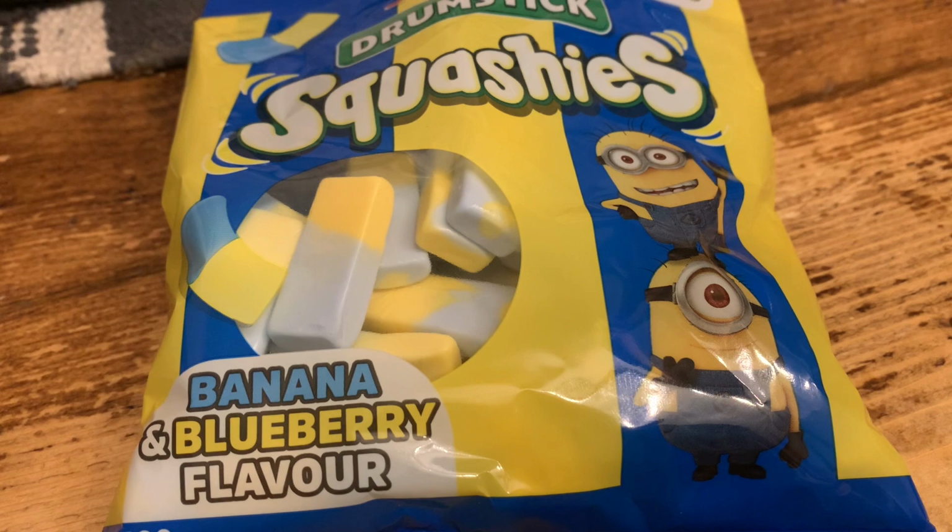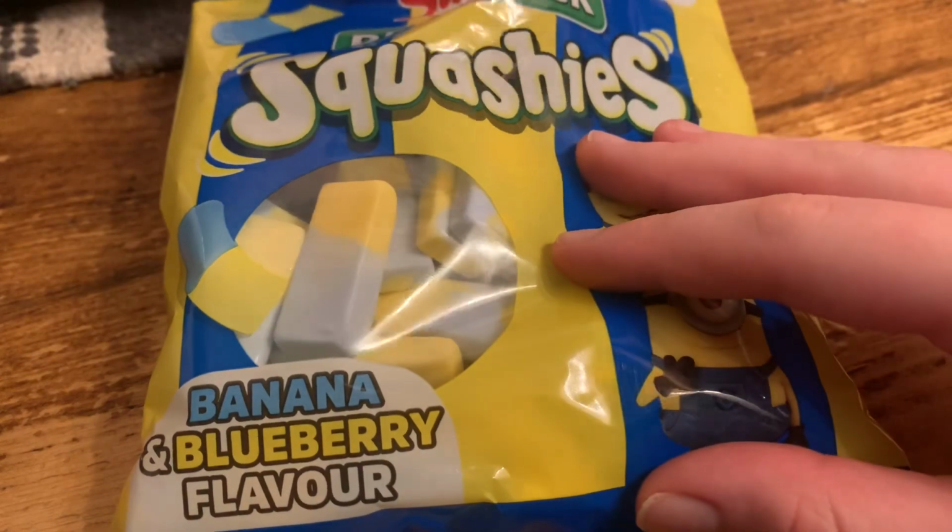Hey everyone, so I'm going to be trying these drumstick squashies. So they are the Minion ones that have just come out, and they are banana and blueberry flavoured, and I'm just really excited to try them. So let's try one.